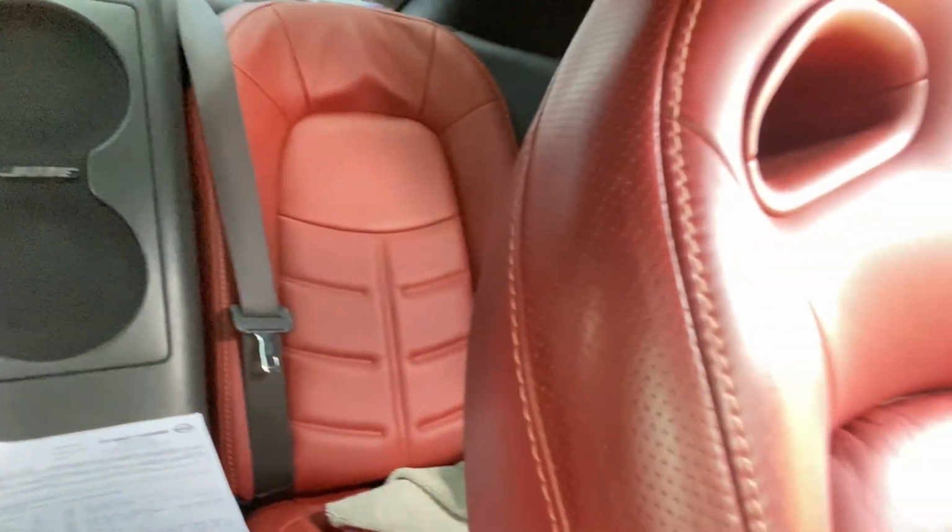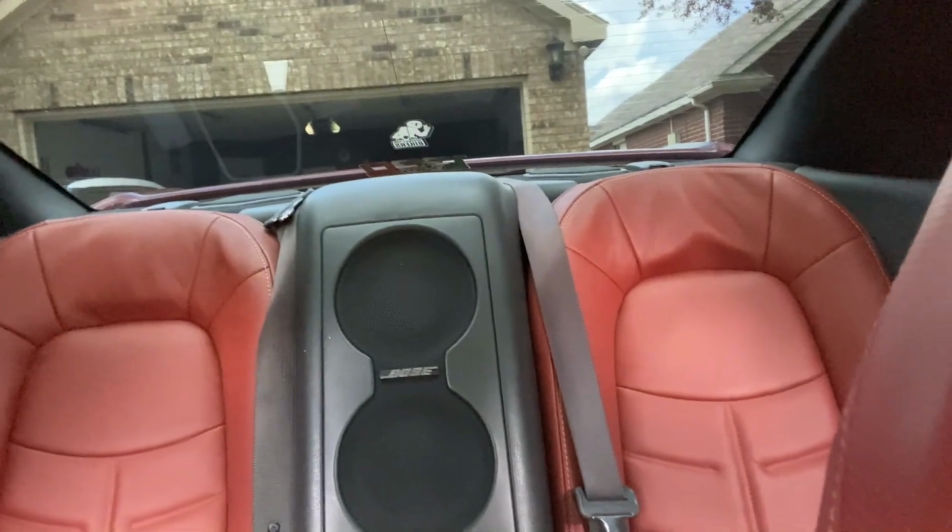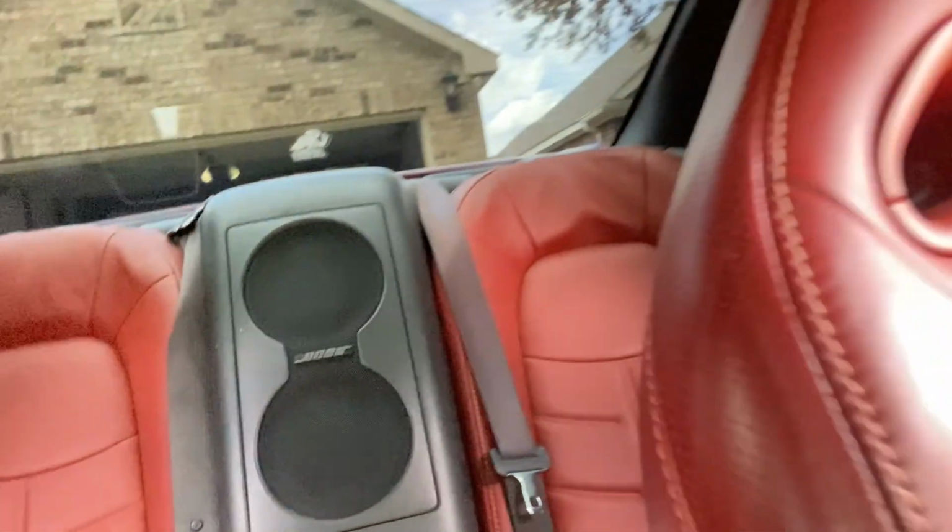Now, one thing I will say, backseat. Not much backseat. I personally think it's just better off being a two-seater. But it's cool. When you get the car, you know what you're getting into. It looks nice. Got the big Bose back there. Radio system sounds amazing. I have no complaints, though.